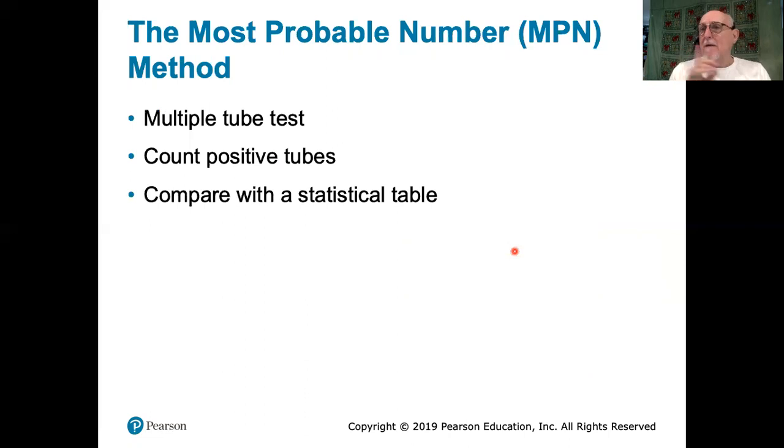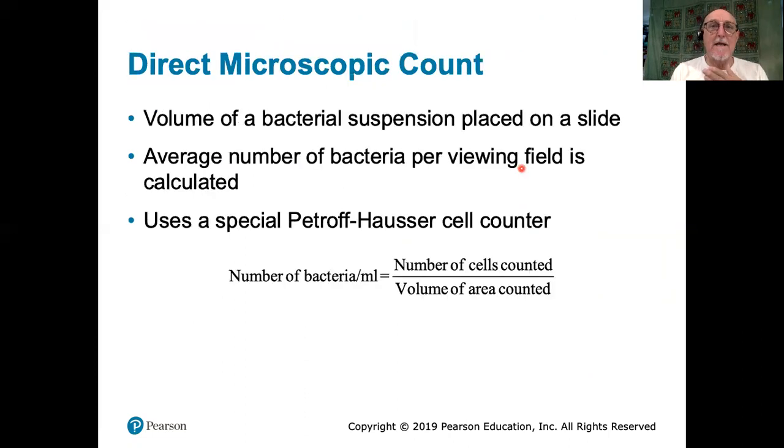So I'm only going to mention, this is the most probable number method. This uses, again, a kind of dilution series, and it uses a mathematical formula to work out how many bacteria you had originally. And just know that it exists. I'm not expecting you to remember how it is done, but please read through these slides.